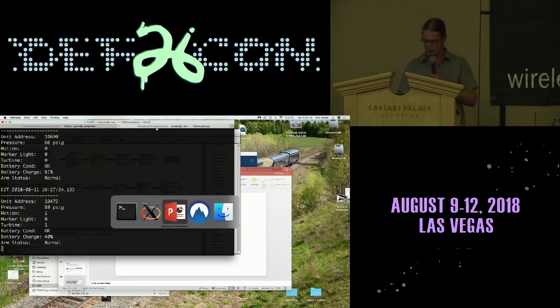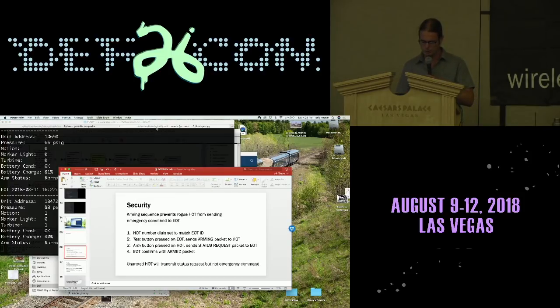I'm going to go back to PowerPoint here. So security. I haven't talked much about the HOT part of this. The standard has two commands for the HOT. One is a status request. The EOT broadcasts its data every minute, give or take 10 seconds. But if the HOT hasn't heard from it for a while, it can request status. The other command is that emergency braking command.